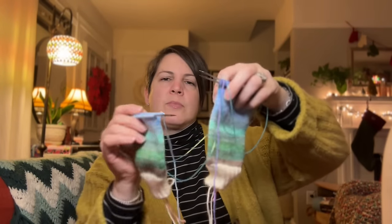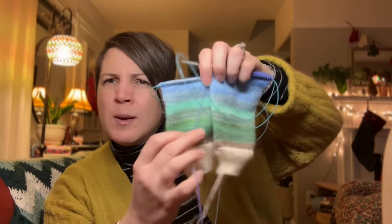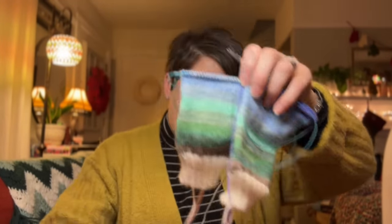Okay, so my cozy knitter, pair number 1. 1, 2, 3, 4, 5, 6, 7, 8, 9, 10. Okay, so this one needs 1 more stripe, and its mate needs 3 more stripes, but those are coming along. And then my other pair of cozy knitter, because to recap, I am doing 2 pairs of both of my Advent socks. 1 pair for me and 1 pair for my mom.